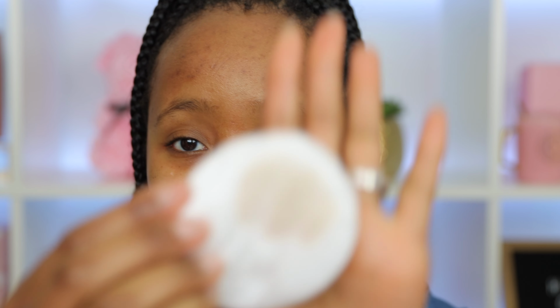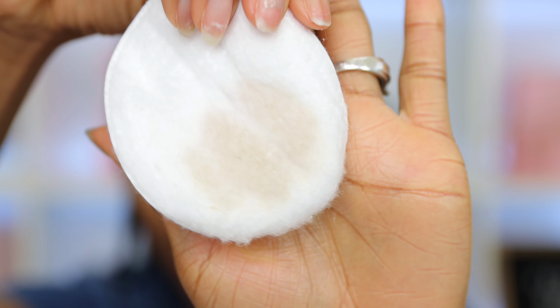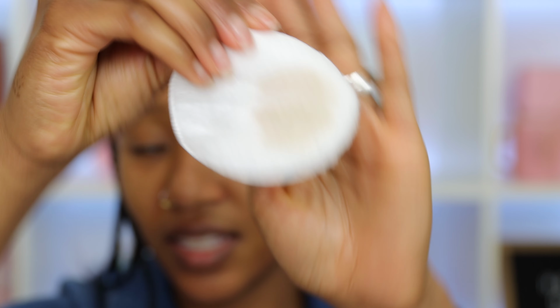I started to kind of catch my groove with it and to learn how to hold it. It just started to feel better. I think if I continue to do it, that I will see better results in the future. Whoa. So take a look at this. You can see there is a lot of dead skin on this.